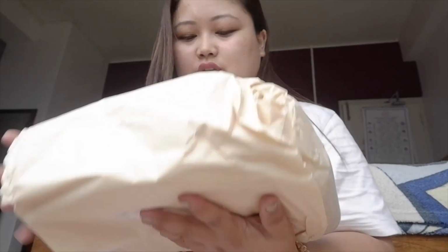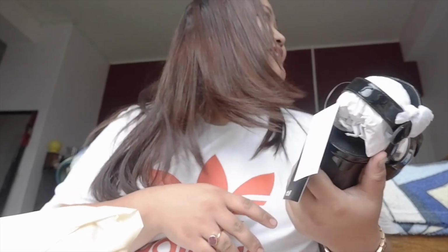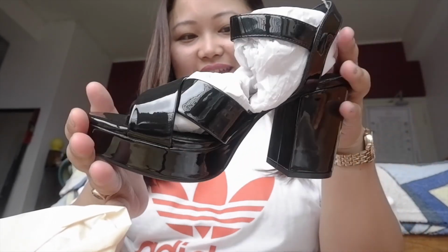The last box. Shiny, what is it? I actually thought it was a suede one, but it's actually a shiny heel. Ew, I don't like it. Oh god.